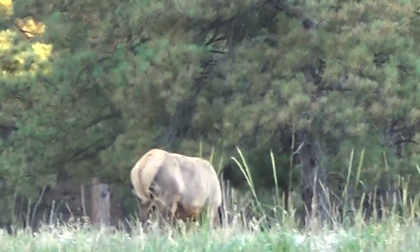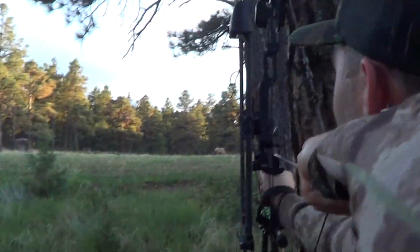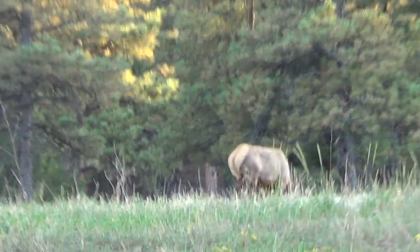We had seen her before, and I knew if I tried to cow call to her, she was probably gonna take off. The only option we had was to try and be super stealthy and crawl into range of this elk. Well, that cow was concentrating on the alfalfa and was only lifting her head up about every 20 to 40 seconds to look around. We were able to take advantage of that and slip up into bow range.